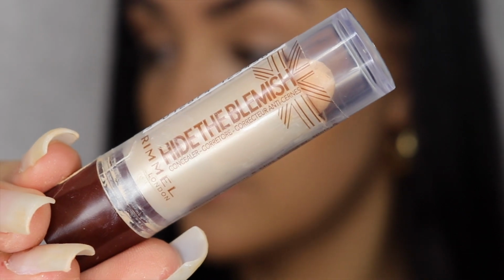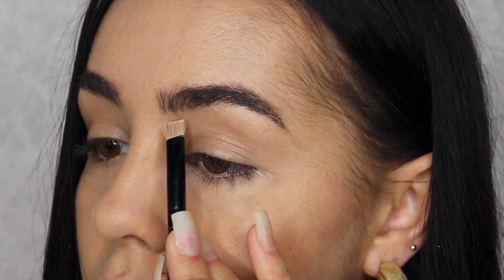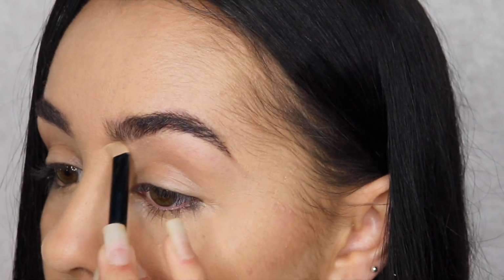So then to clean up my eyebrows, I'm going back in with the Hide the Blemish Concealer, and also I'm taking a NYX angled concealer brush just to sharpen up any of those eyebrow lines, because we don't want to keep them like these messy bad boys that they currently are.